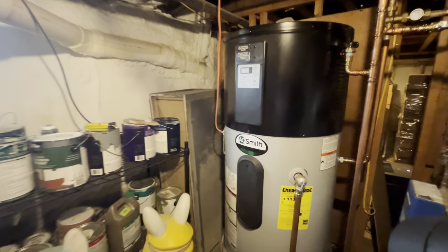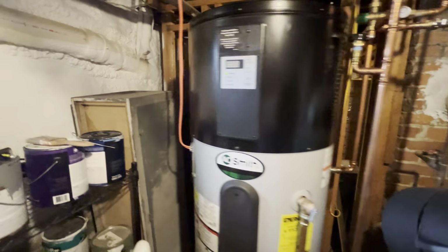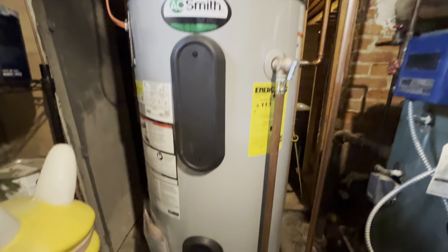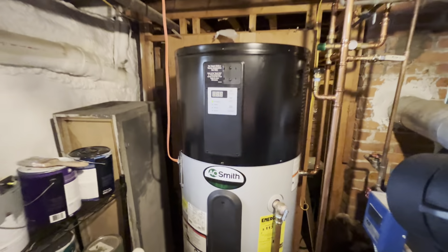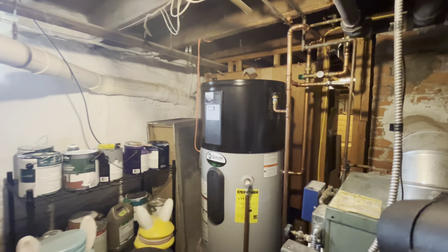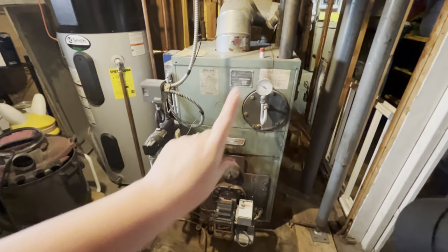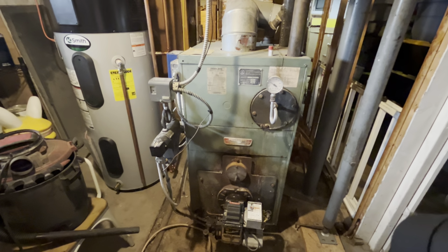So really nice, new and improved hot water tank here. This is a heat pump water heater. I love these. I've got one at my house. This is a 50-gallon electric, but it's heat pump technology. It uses 50% less electricity than a standard electric hot water tank. They used to get their hot water off the boiler. That's what this coil is for here. So they're not getting their hot water there anymore.